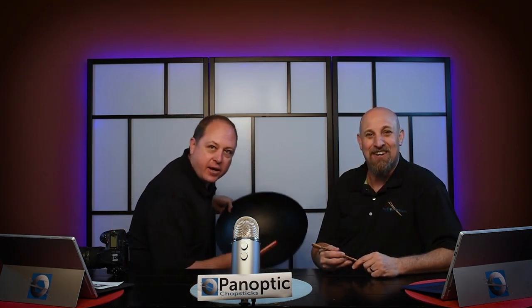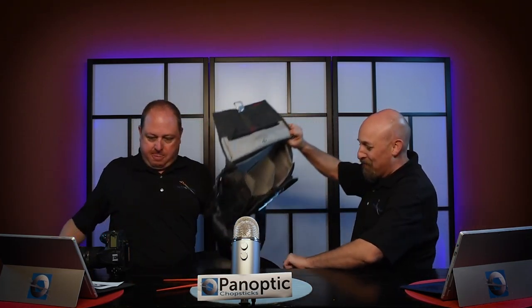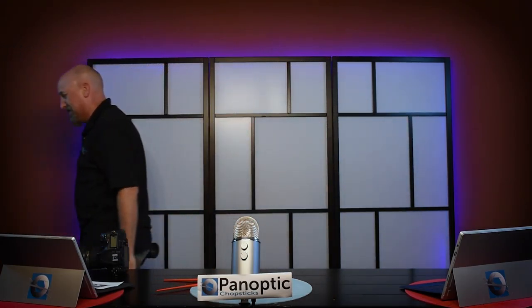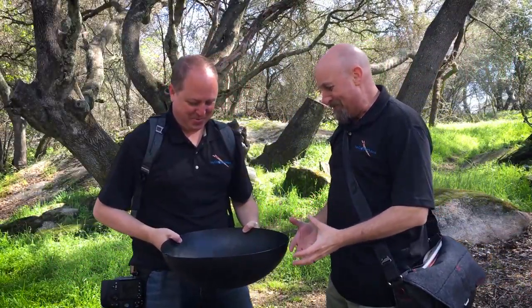What we're going to do is load up our wok here with some of our gadgets. I've got my Loom Cube here. Here goes the filter. Why don't you take this everyday messenger bag? Everyday backpack. And then we'll head out for a photo walk. Exactly. Let's take a walk and we'll show you what we're doing here. What a beautiful day for a photo walk.